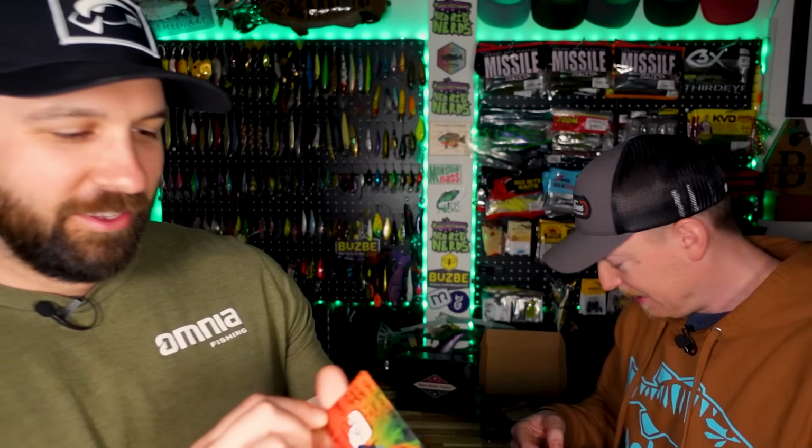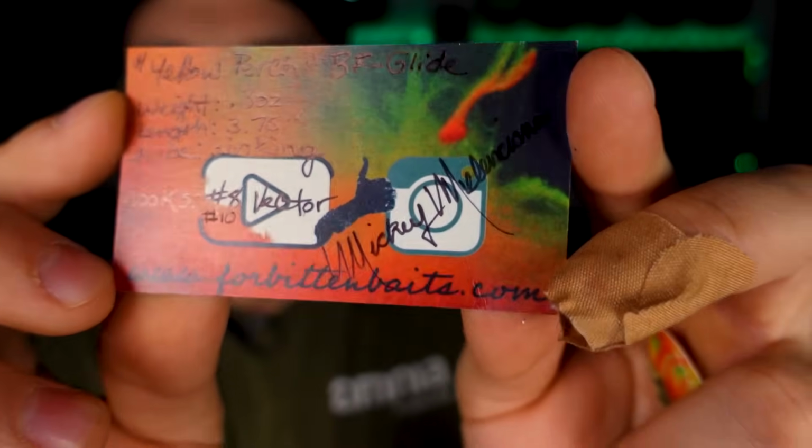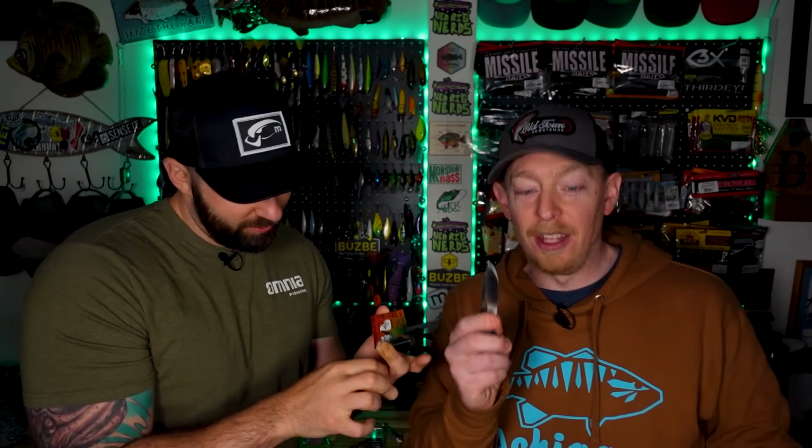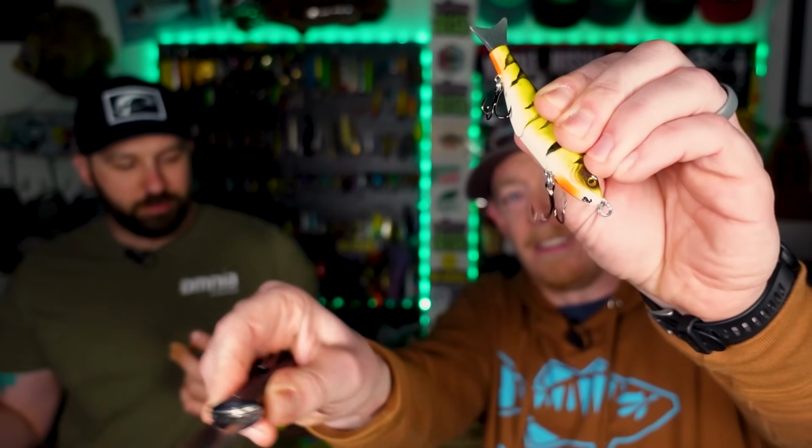Show's over. So we got a custom card with a freaking signature on it. Those are hooks, as custom as it goes. Yeah, those are vector hooks, it says. And these are sized perfectly with intention. So it's a 0.3 ounce, 3.75 inch, sinking, with number 8 and number 10, 2 different size hooks on this thing.